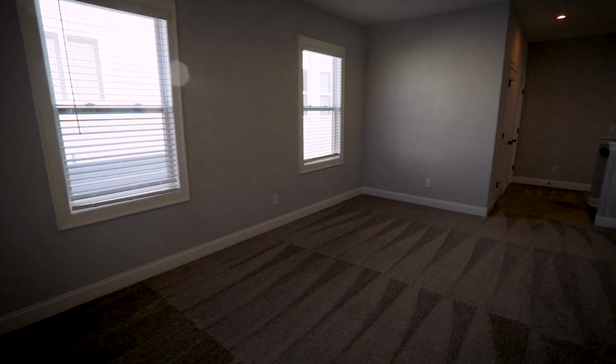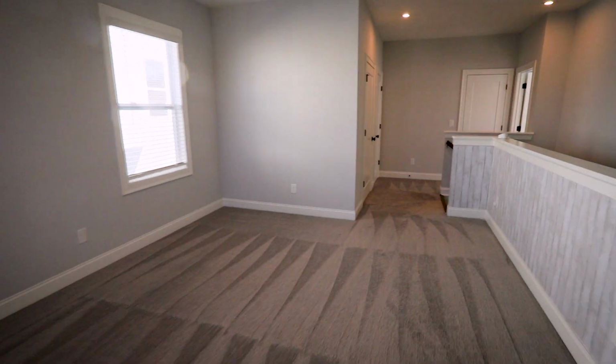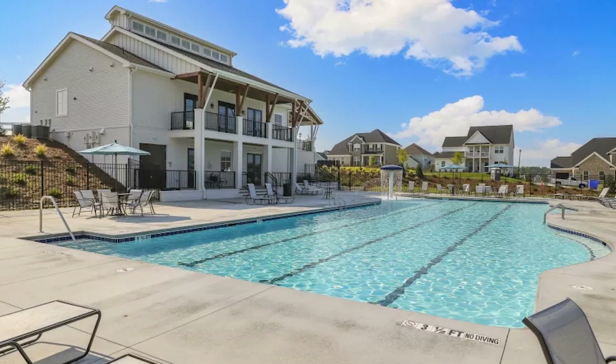Unlike the other 2 neighborhoods we've shown, which are smaller, this is a larger neighborhood with a national builder. So you have some really nice amenities. You're gonna see tennis courts, pickleball, beautiful pools, several pools.